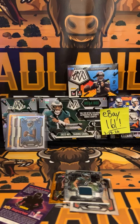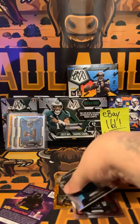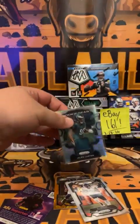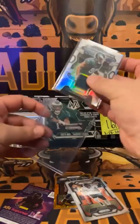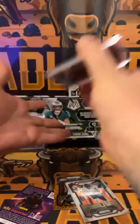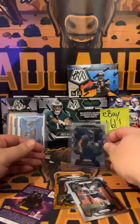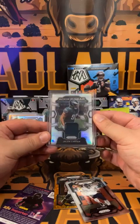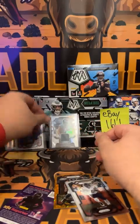Where are the thick boys? They're there. Thick patch sleeves. I feel like I always find them, take them out, and I'm like, there they are, and then I just tuck them back away like I'm never going to hit one again. In you go. The Birds here in the eBay 161 will get a Jalen Carter rookie gear swatch silver. There you go.